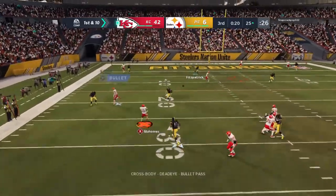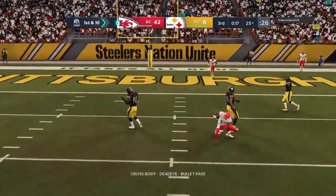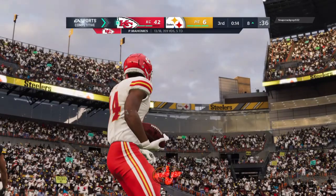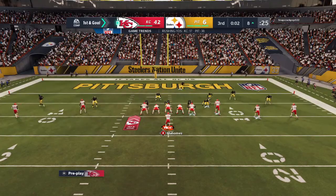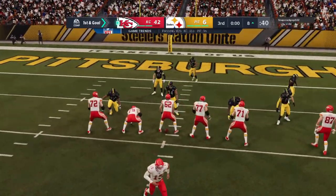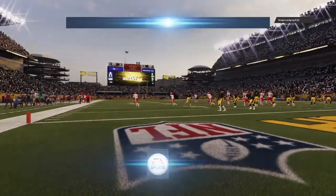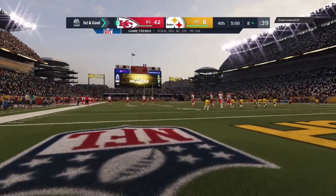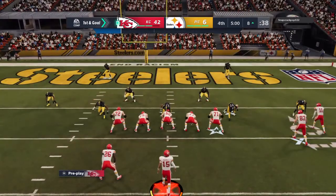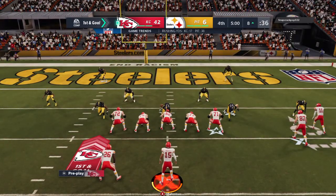On the move to his left. This is caught, Watkins. And they've got it inside the 10 at the 8. 17 yards on the pickup, and the Chiefs are going to get a fresh set of downs. And that is going to do it for this 3rd quarter of action. We'll return with more after this break. You're watching the NFL on EA Sports.